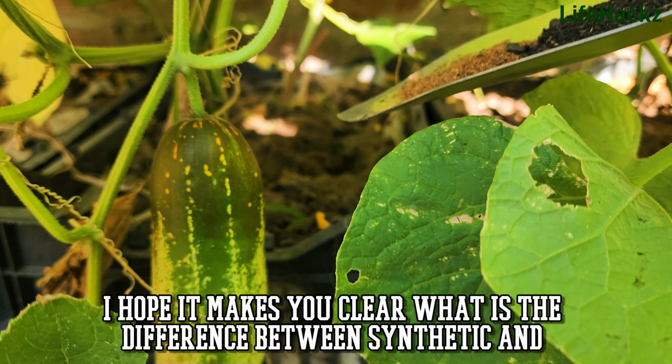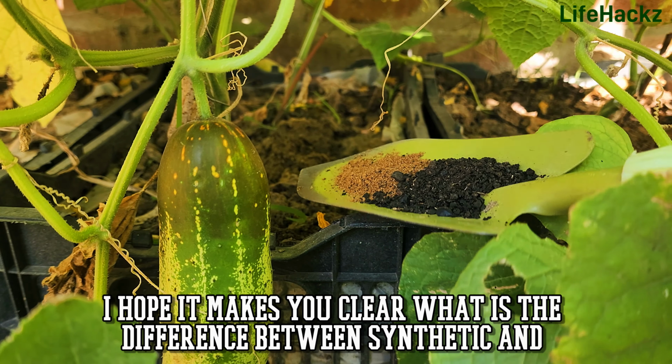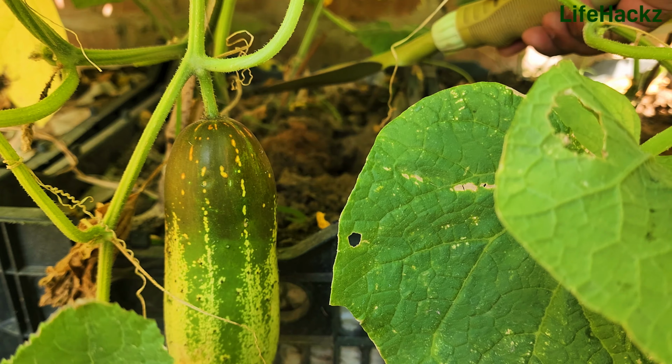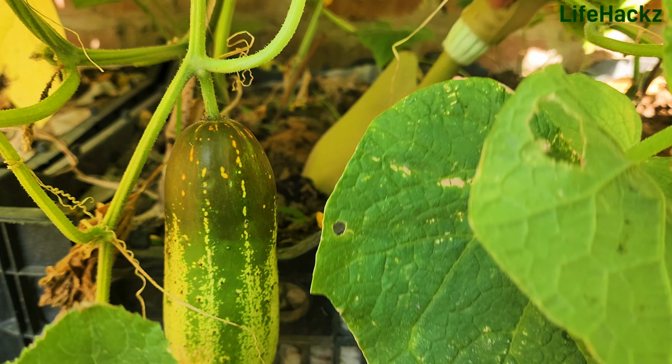I hope it makes you clear what is the difference between synthetic and organic fertilizer and why you should always prioritize organic fertilizer over the synthetic one.